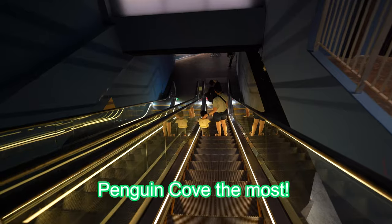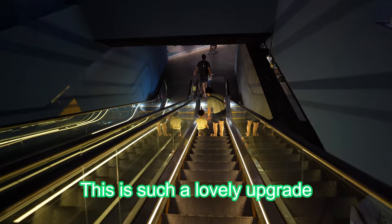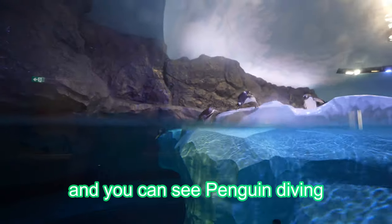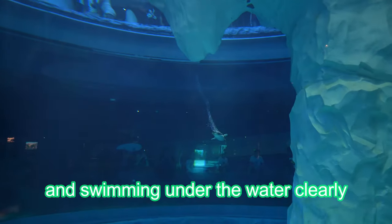Personally, I love this penguin cove the most. This is such a lovely upgrade from the old Jurong Bird Park. It's much bigger, so it's not as crowded, and you can see penguins diving and swimming under the water clearly.